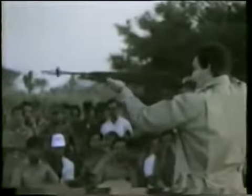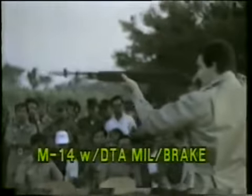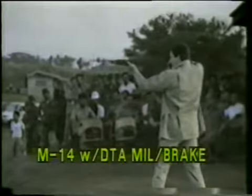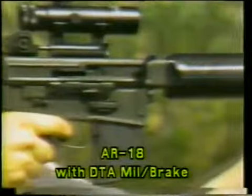The DTA Millbrake has been reviewed and recommended by Harris Publications Assault Rifle Annual, Guns Magazine, Police Product News, Soldier of Fortune Magazine, and Long Survival Publications. It's actively used by police agencies, the United States Department of Energy, and other government agencies, top IPSC shooters, and military organizations around the world. The DTA Millbrake is available for all modern assault rifles. In sufficient quantities, it can be developed for and adapted to any modern assault weapon.